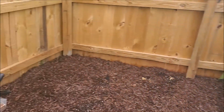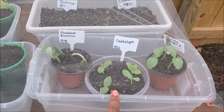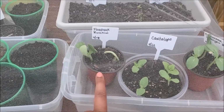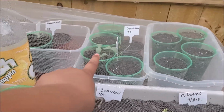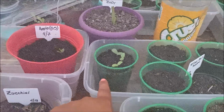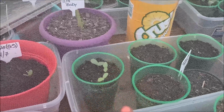So this is what we want to get planted today. We want to get these cantaloupes done. The cucumber, the zucchini, yeah, he's really flourishing over here. I have to get him out ASAP. We have some more cucumber back here. I don't know how many of those I'm gonna take. This is cantaloupe. I need to get them going. Or yeah, that's cucumber back there.